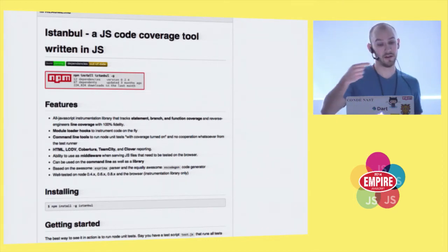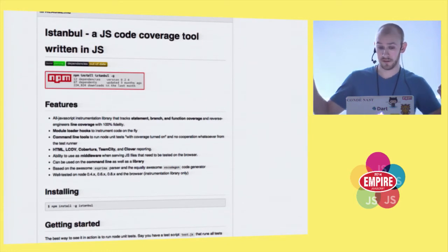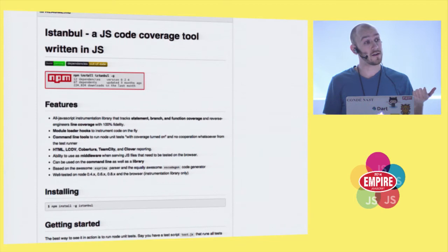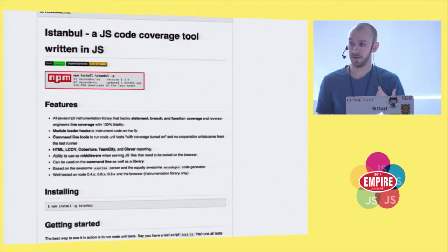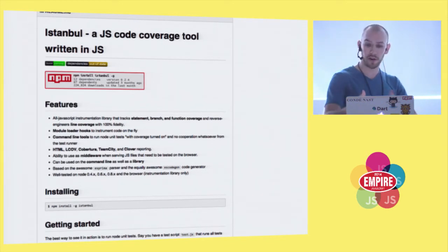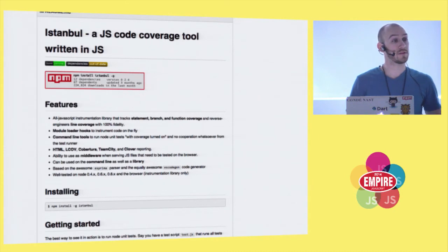So as your unit tests run, maybe you have a try-catch statement, but you never wrote a test for the catch. The code coverage tool, as it instruments your code, will be aware that it didn't run through this path of code, and it'll highlight it and tell you, oh, you didn't do this. It'll tell you that you had, like, 95% code coverage, for instance. And you can usually set thresholds on this that will hook into Travis CI and tell you that this particular thing is failing.